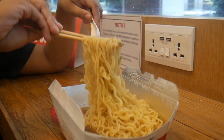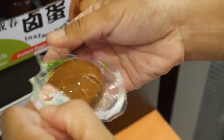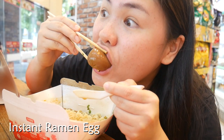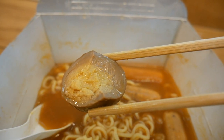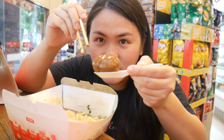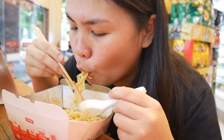Wow, just the perfect doneness on the ramen. Now we're gonna try the ramen eggs. I'm not sure if the quality is the same as what you would get in ramen shops, but let's try. Look at that. So it's definitely not the creamy, yolky ramen egg that you would get, but this one is obviously marinated in kind of like a soy marinade.